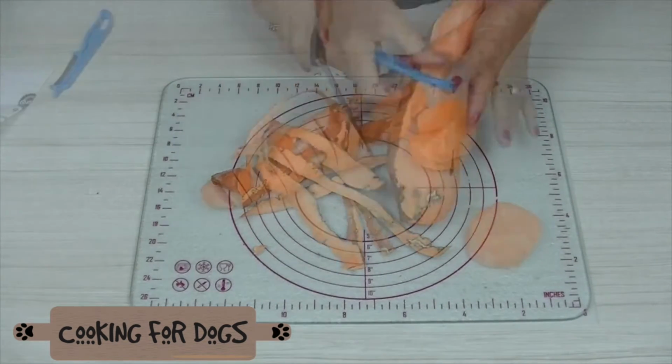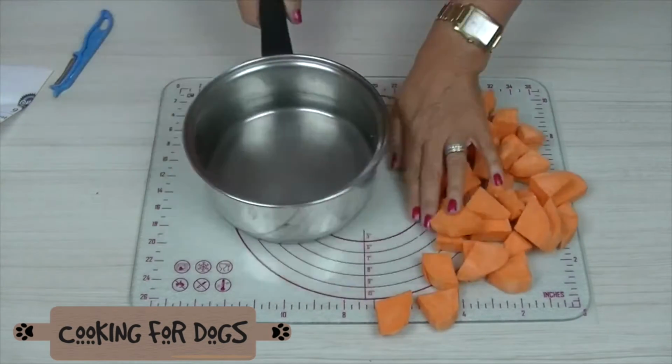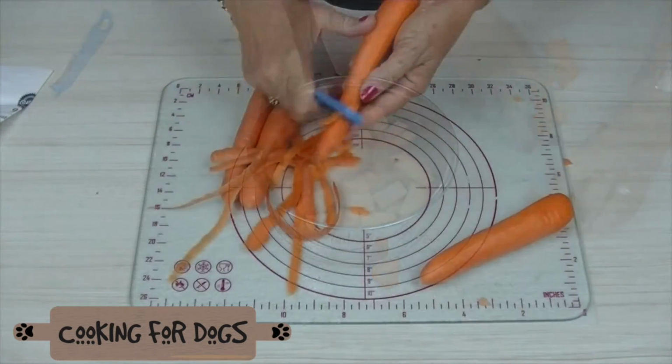Wash and peel the sweet potato and cut into small sized cubes. Sweet potatoes have high anti-inflammatory properties. They're great for fighting off the onset of inflammatory bowel disease in dogs.